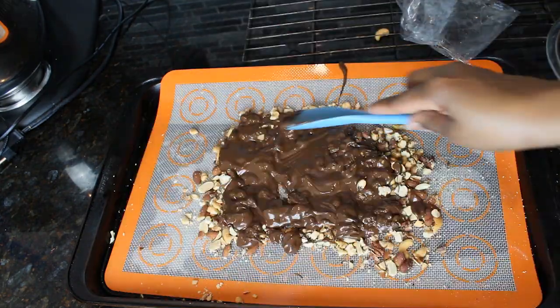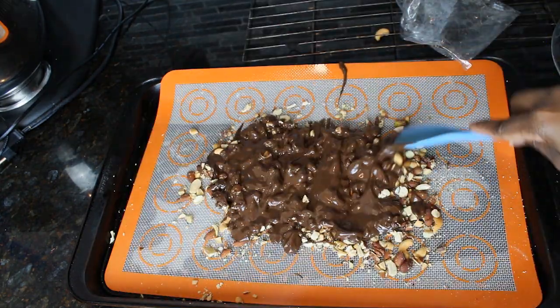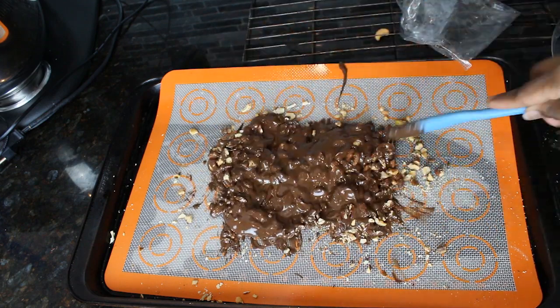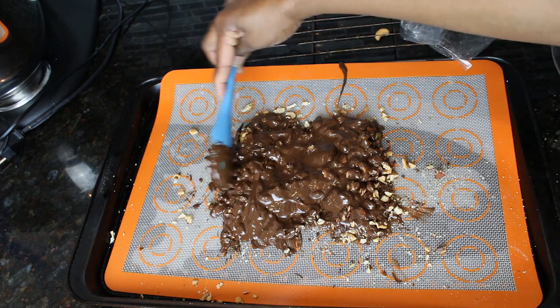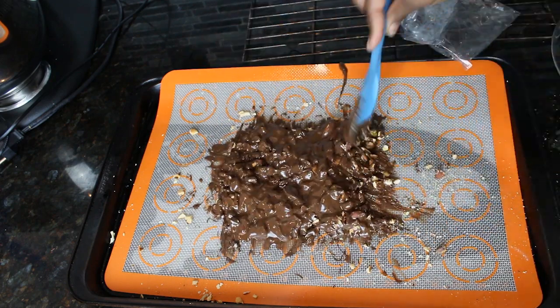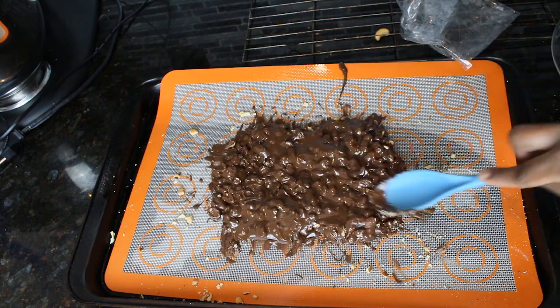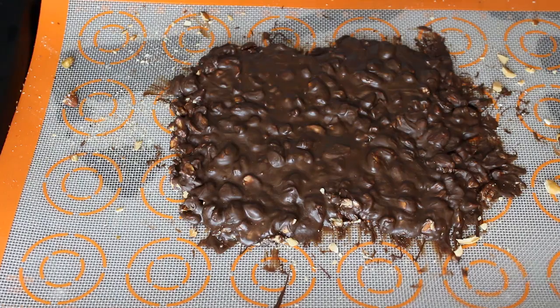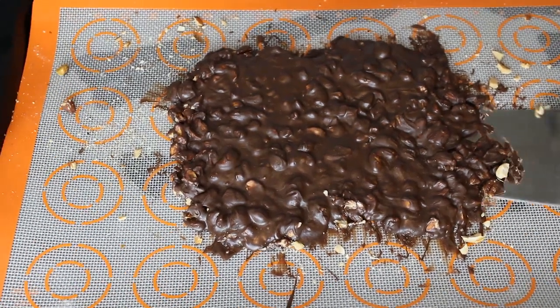I just tried to get it into a little bit of a shape because it is going to cool together. I'm trying to flatten it out as flat as I can possibly do it. You can keep it a little thicker. I put this in the refrigerator for about 5 minutes, and it set up really, really quickly. And I'm just showing you what it looks like once it's set. And I just broke it apart. If you want to be fancy and cut it into squares, you can do that.